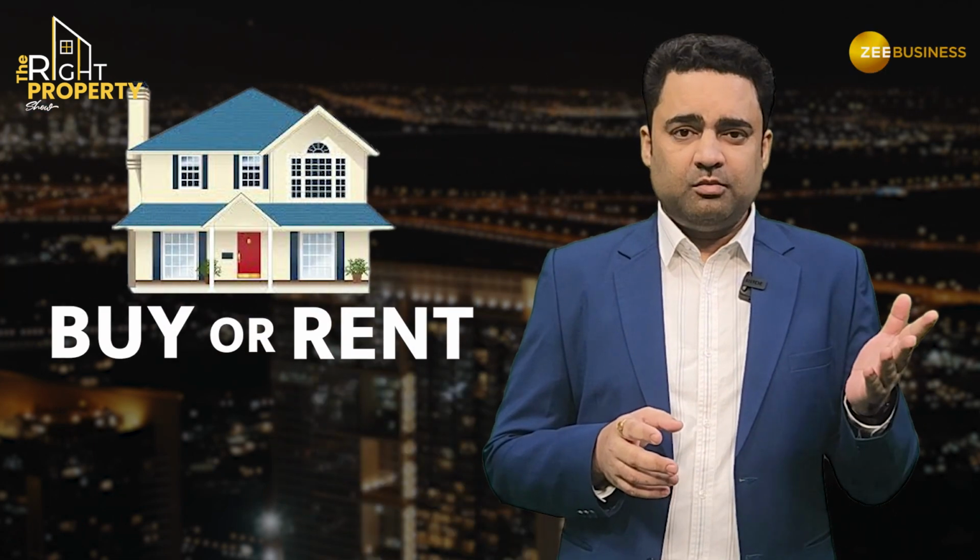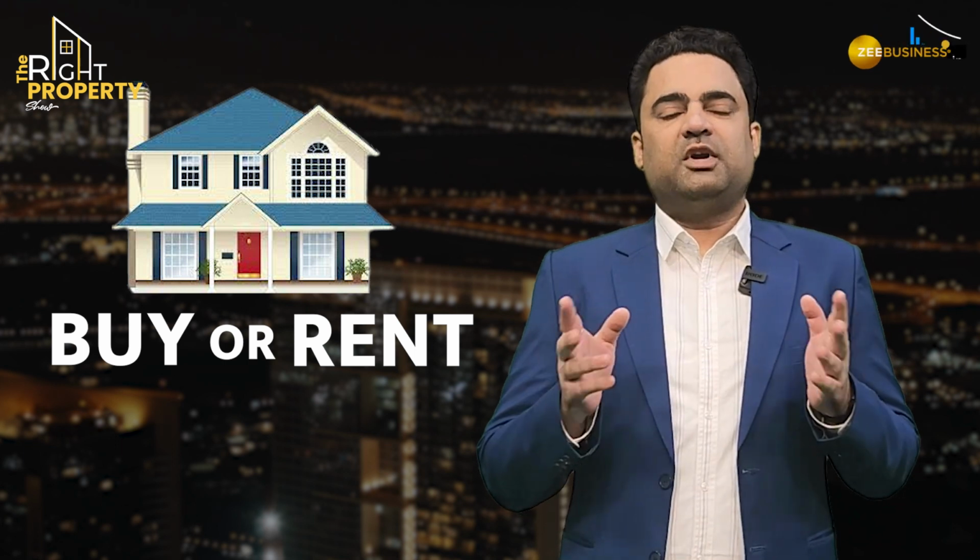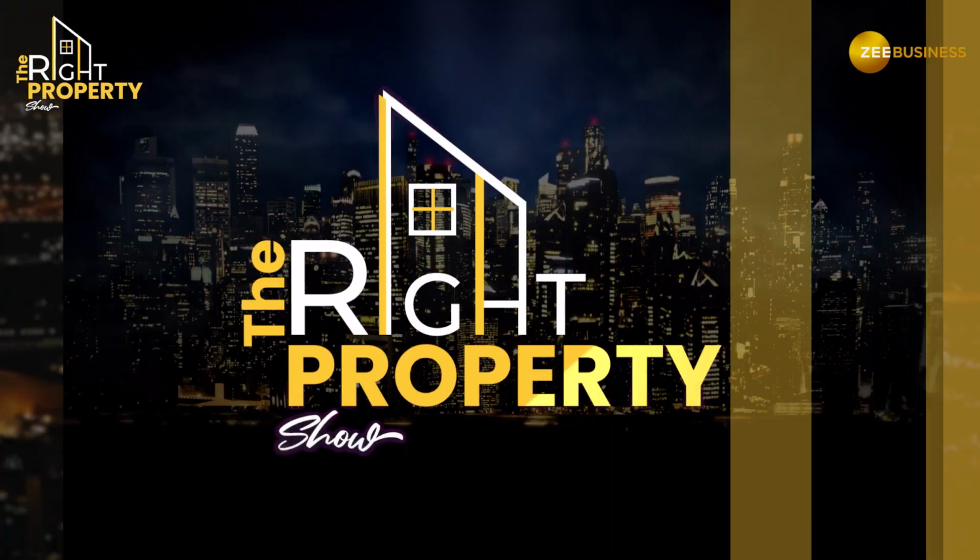Today we are going to settle a very old debate of whether it is wiser to buy a home or cheaper to rent one. The answer to this question depends on who you ask. Conventional school of thought values owning the makan part of roti, kapda or makan. But Excel sheet gurus will tell you that it makes more sense to live in a rented accommodation and save all the EMI money. So let's try to clear the air.